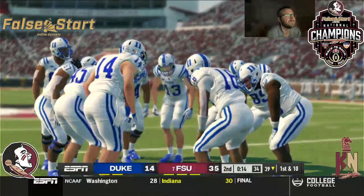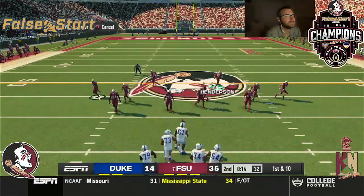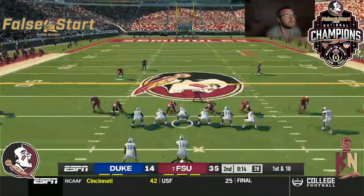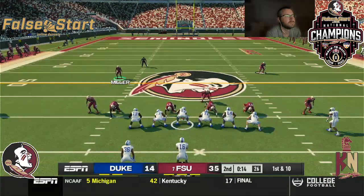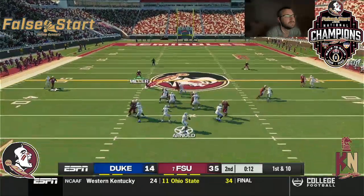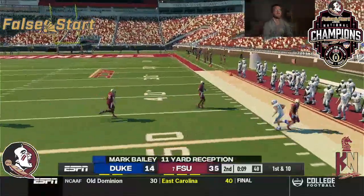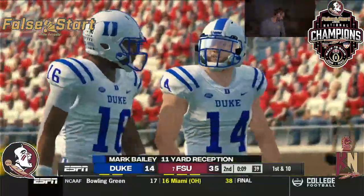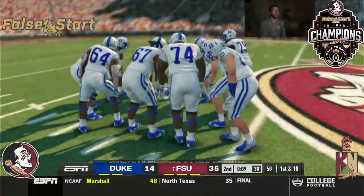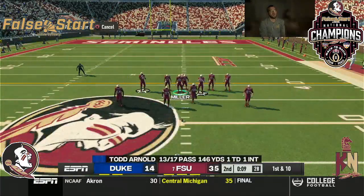Besides going deep on the fade, the slant route is probably the most commonly run route against man coverage. If the receiver gets a good inside release, it'll be a new set of downs every time. First down, 10 yards to go. Ball on the 39. Wide out makes the first down catch. First down. Crazy.